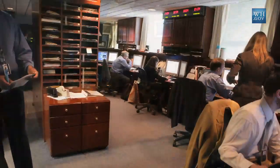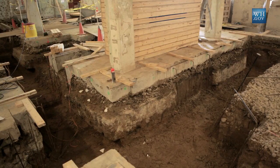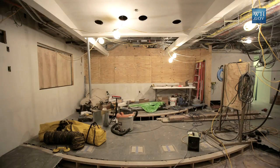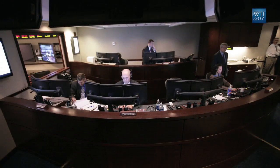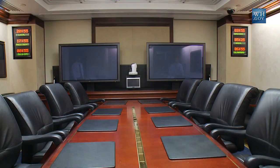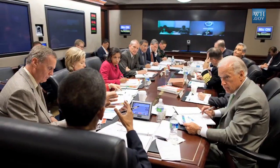In 2007, the White House Situation Room underwent a major renovation, which greatly expanded the square footage and the capabilities of the White House Situation Room. We went from one principal conference room to 3 principal conference rooms. This is the large conference room where the President holds the National Security Council meetings.